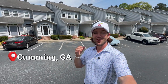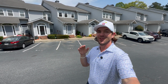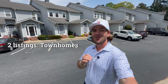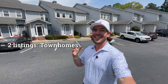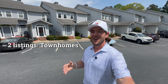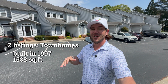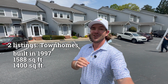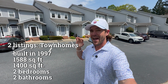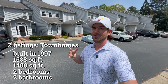So for our first stop, we're in Cumming, Georgia, which is on the far south side of Lake Lanier. And behind us, we're at the overlook at Habersham Pointe. There's actually two listings here. They're both townhomes, which is one of the easiest ways to get access to the lake life on Lake Lanier, considering the price point of the average sale price. These units were built in 1997. One of them is 1,588 square feet, and the other one is just under 1,400 square feet. They both have 2 beds, 2 baths, and the views are absolutely amazing. They're extremely popular and desirable.